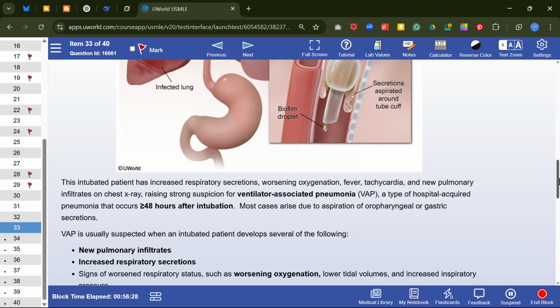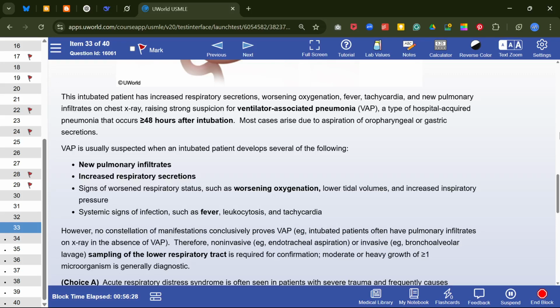Okay. This intubated patient has increased respiratory secretion, worsening oxygenation, fever, tachycardia, and a new pulmonary infiltrate on chest X-ray, raising strong suspicion for VAP, ventilator-associated pneumonia, a type of hospital-acquired pneumonia that occurs more than 48 hours after intubation. Most cases arise due to aspiration of oropharyngeal and gastric secretions.